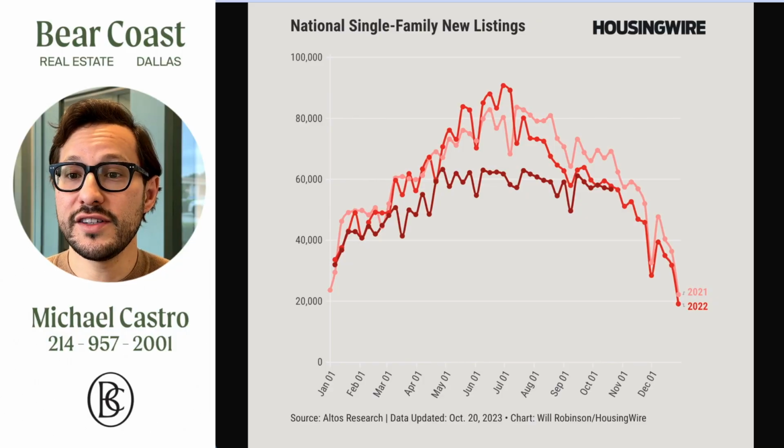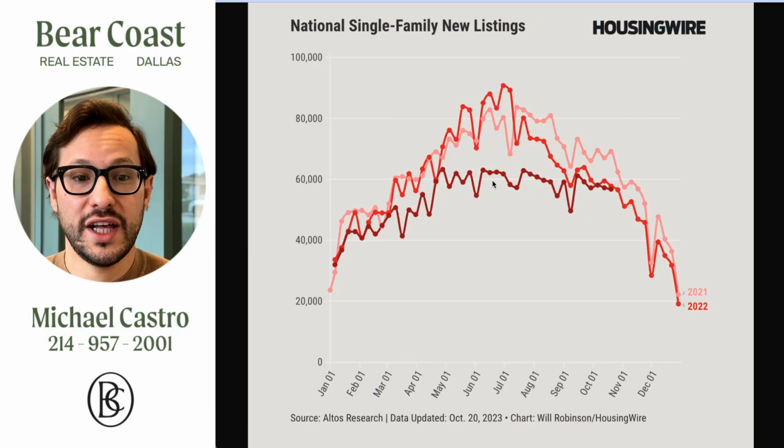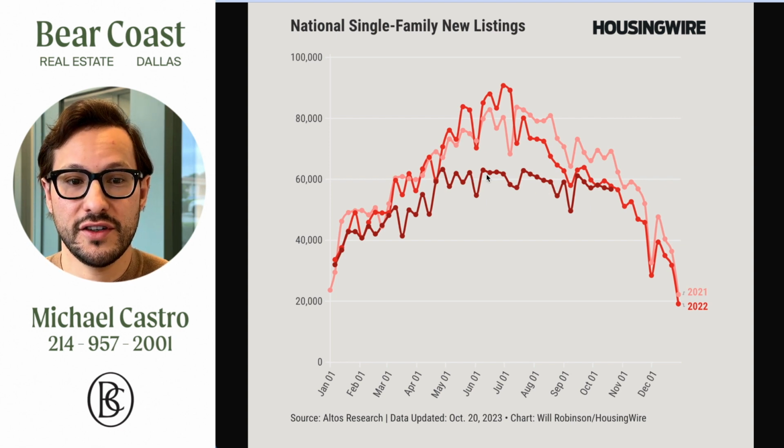Now let's look at new listings. After trending below last year's new listings, so this is the new homes being listed every single week. So we were obviously trending way below the previous 2 years most of the year. It looks like we finally caught back up, which is great.